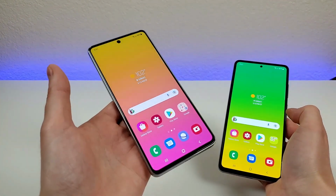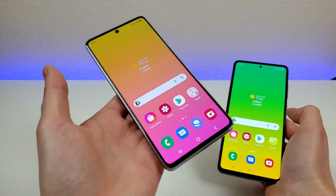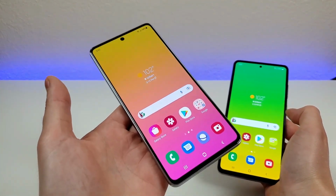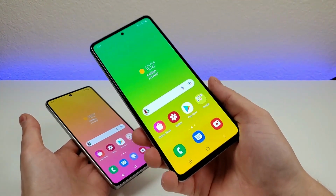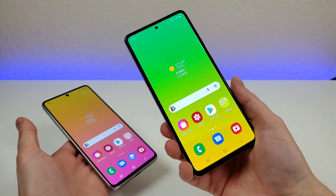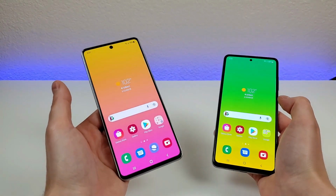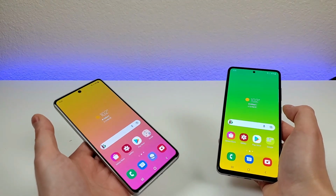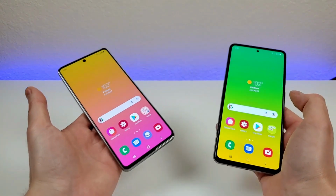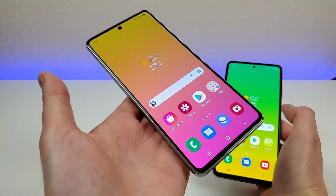Now, the biggest difference, which you can probably tell already from the names of these phones, is that with the Galaxy A73 5G, we do indeed get 5G connectivity. So with the A72, this device is limited at just 4G LTE. Now at this point in 2022, you can definitely still get by without having 5G connectivity with your device. But at the same time, if you are going to be going out and buying a brand new device, then you might as well get a phone that is compatible with your carrier's latest and greatest network.